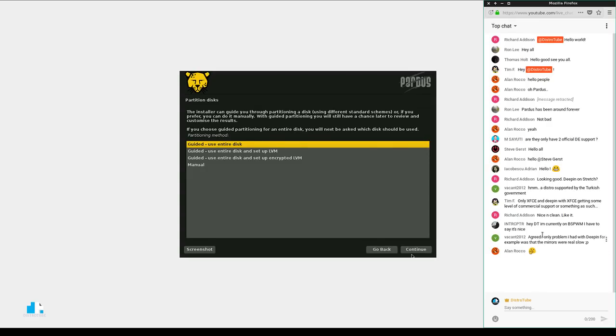Interceptor. Hey DT, I'm currently on BSPWM. I have to say it's nice. Yeah, I need to take a look at BSPWM down the road. I've still got a few other minimal window managers to take a look at before I get around to looking at BSPWM, but at some point I'll get to it.